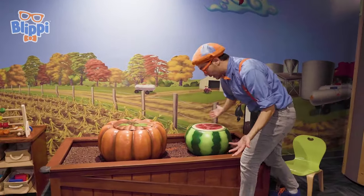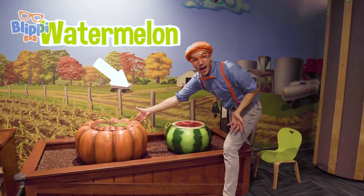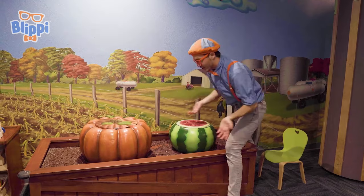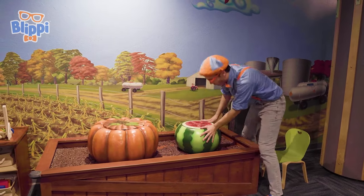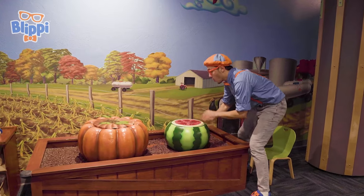These are really, really big. There's a watermelon, and a pumpkin. And the pumpkin's my favorite color, orange. I wonder what these are. Whoa!